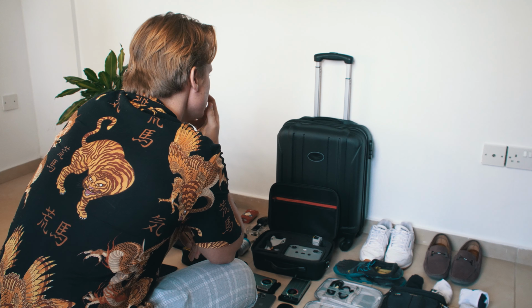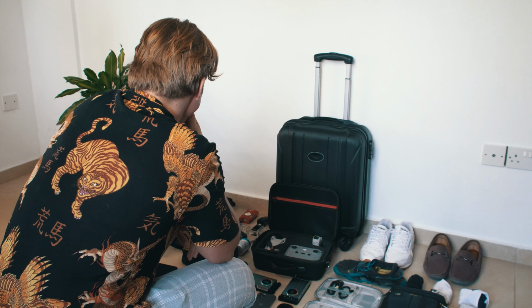And before you start with anything, the biggest tip is to actually put everything aside, have a look at what you're going to take with you, and then think strategically on how you will put it into your suitcase. Because the worst thing ever is if you have to pull out everything again and do it one more time. I still make that mistake every time.